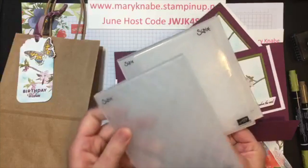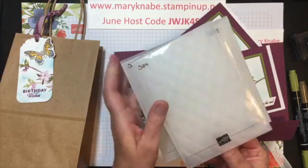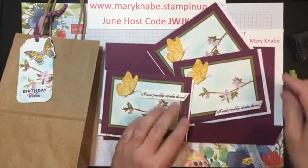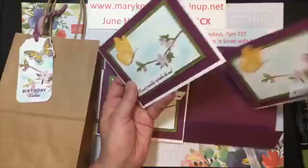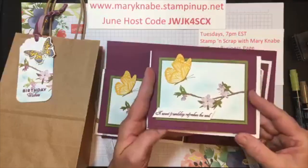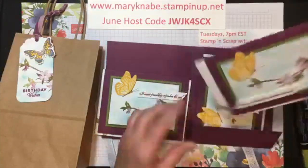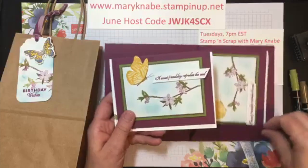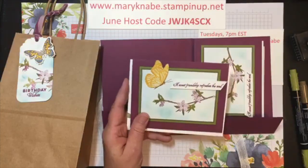I used the leaves, and then finally this quilted one, which I can't remember the name of. Isn't that awful? But I'm not going to beat myself up for not remembering names because we can always look those up. So these note cards and envelopes fit right inside. My sentiment on all of them, basically they're all the same, is a sweet friendship refreshes the soul.